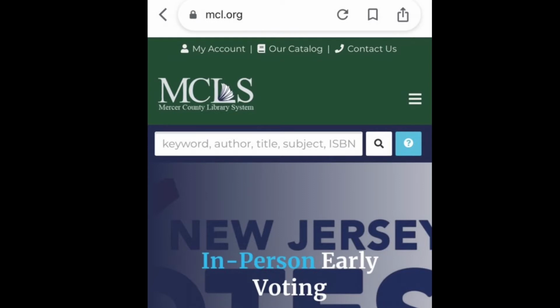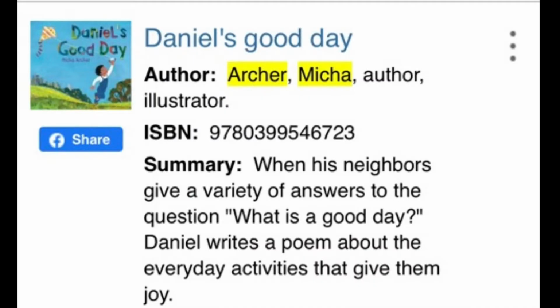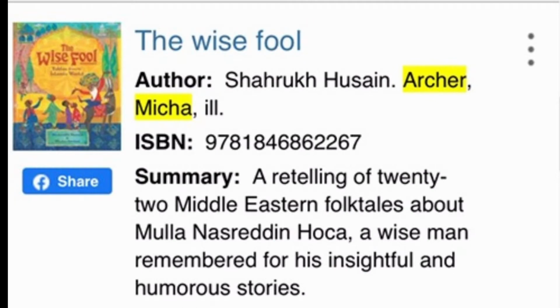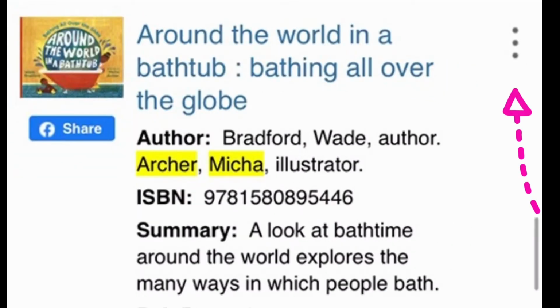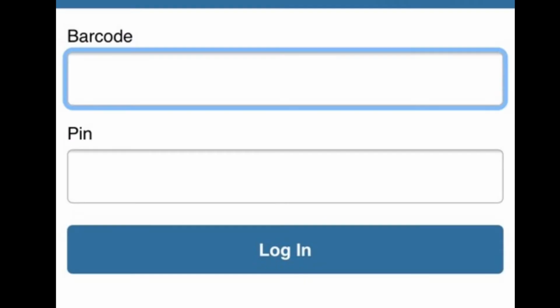To find titles by Ms. Archer that the library owns, you can go to our website at mcl.org and click on our catalog and type in her name, and that'll bring up a list of books that she's both written and illustrated. And if you find one that you'd like, you can place a hold on it by clicking on the three buttons on the side here, and then clicking place hold, and then entering your library card number and your PIN number.